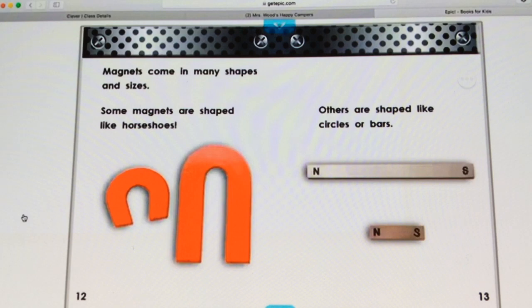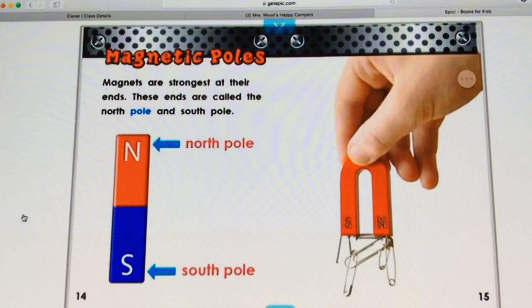Magnets come in many shapes and sizes. Some magnets are shaped like horseshoes. Others are shaped like circles or bars. Magnetic poles. Magnets are strongest at their ends. These ends are called the North Pole and South Pole.